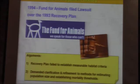However, there was a slight bump in the road in 1994 when the Fund for Animals, as well as 42 other organizations and individuals, filed and won a lawsuit over the inadequacies of the 1993 recovery plan. And they had 2 major arguments. The first was that the recovery plan at that time failed to establish measurable habitat criteria. The second was they demanded some clarification and refinement to the methods used for estimating population size, as well as for establishing the sustainable demographic criteria and mortality thresholds.